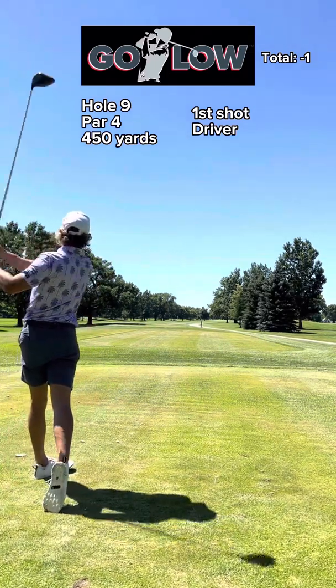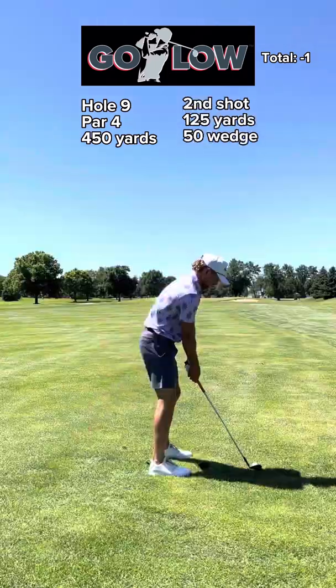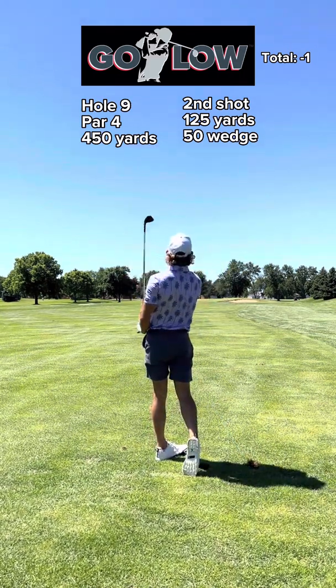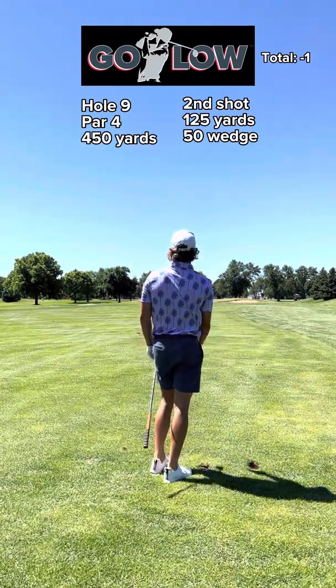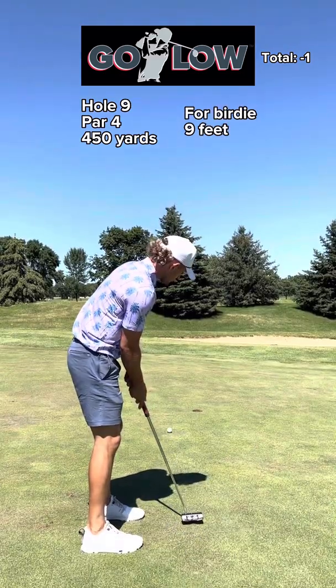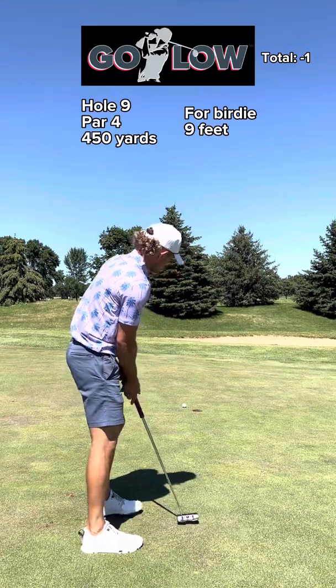Driver from 450. This one was great. You needed to keep it on the right side of the fairway or a tree would block you out. I did just that. Went pretty full at a gap wedge here. 125 yards. Good swing. 9 feet, pin high left. Just overplayed the break.